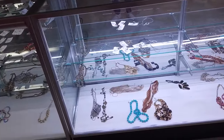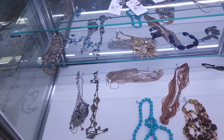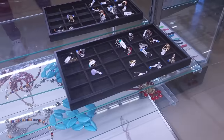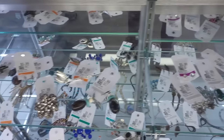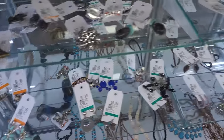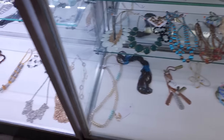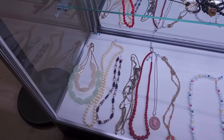Ooh, the jewelry case does not look very promising today. But let's take a peek. Okay, nothing. Oh, there's rings. Anything exciting in the rings? Nope. Okay. There's more cases. All is not lost yet. Let's see. That looks like a newer brooch. Nope, nothing. Nothing exciting this time. Okay, one more case. If I missed something, give me a holler.